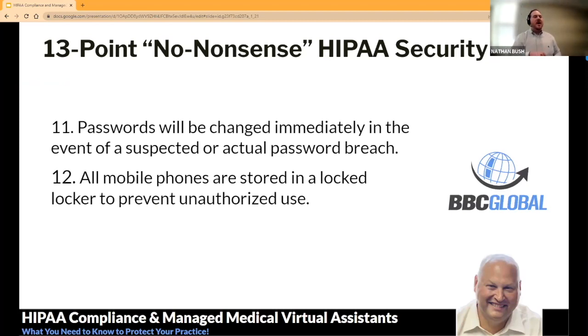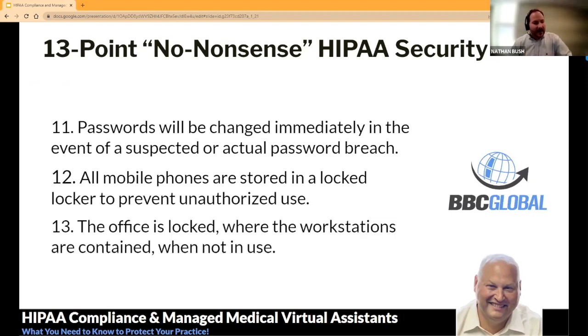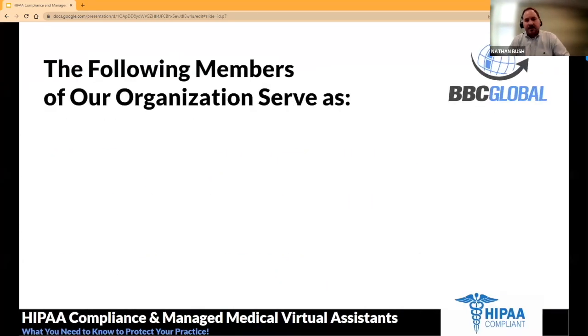Remember I said earlier, if you're working from home, can you be HIPAA compliant? Well, one of the things that we've taken pretty drastic measures on is that our team members, when they come into our offices, lock their mobile phones in a storage locker and they can get them on breaks. So that's how we police that. Also, the office is locked where the workstations are contained when not in use. So there you go. So that's our 13 points.